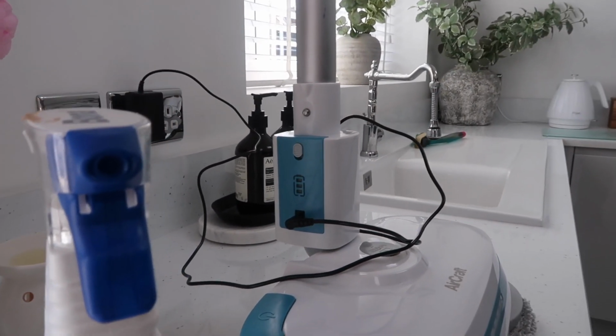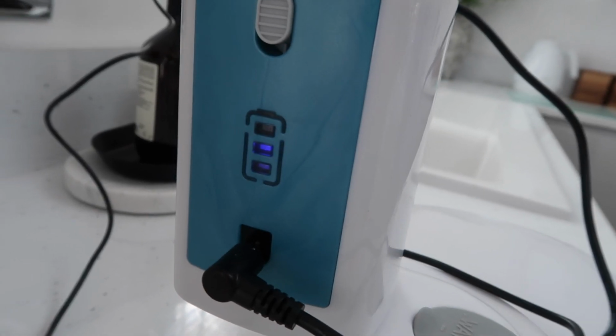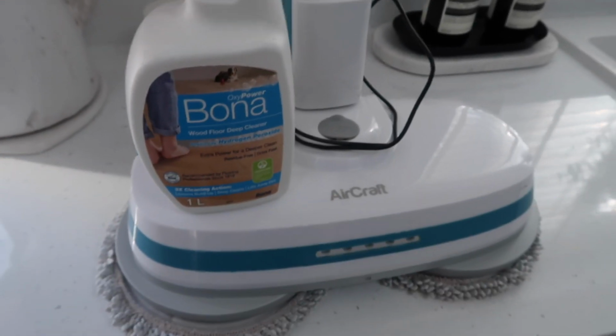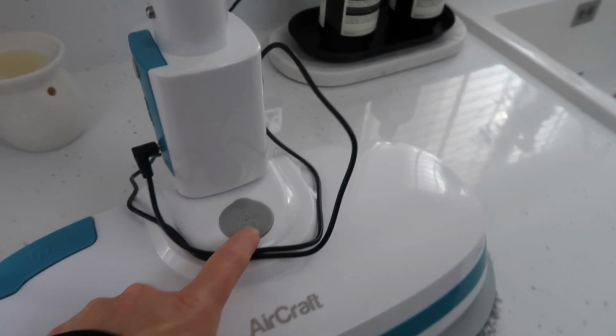So I'm gonna plug my Aircraft in, which should just click in there. It's probably flat as a pancake. And we have liftoff. So I'm going to let that charge for a couple of hours, and use it with my Bona floor care. Now, I no longer fill the tank in this because you can, and use a chosen cleaner that Aircraft recommend, but I just use my Bona floor care because this stuff is the best floor cleaner I have ever used, and my floors get dirty. I use the wood floor deep cleaner with hydrogen peroxide. It's all cruelty free, it's all safe for pets, not an advert, bought it with my own money.